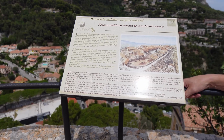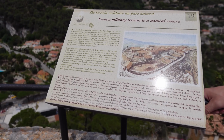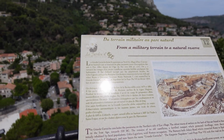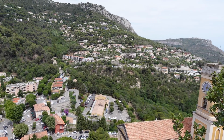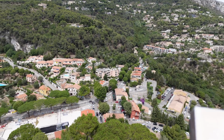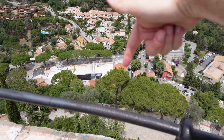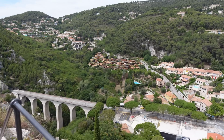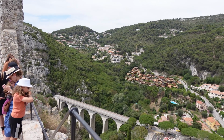Right, we're at the top. So this is the northern side of Eze village, and they go back to the Iron Age towards 220 BC. And look what it looks like now. That's where we got the shuttle bus down to. And then 3 kilometres down on that hill. The shuttle bus brought us from all the way down there. Car park right up there. It was definitely worth the money though.